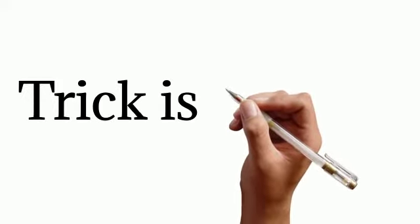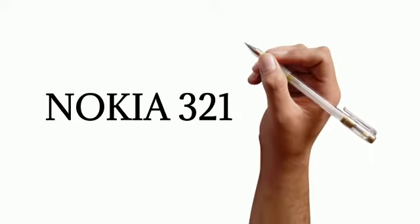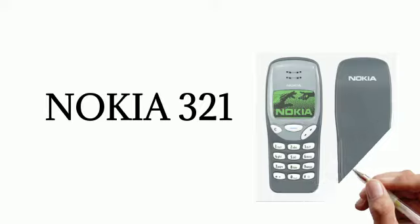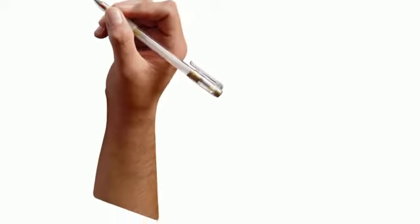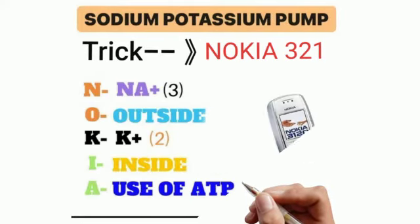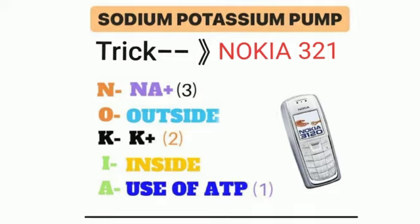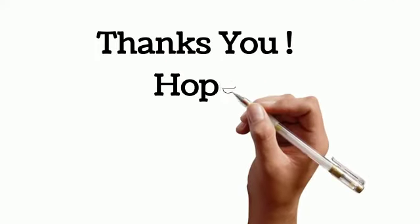So the trick to learn it is Nokia 321. Hope you all have used Nokia phones in your childhood. So the trick is Nokia 321 means 3 Na outside, 2 potassium inside, and the use of 1 ATP to regulate the sodium potassium pump.